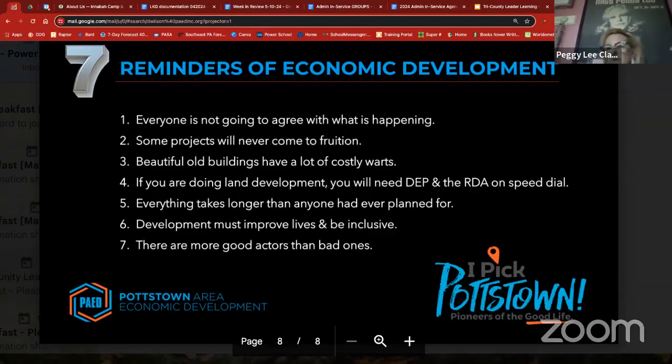Some projects will never come to fruition. Some people jump the gun, they get very excited about their project, and they don't have all their ducks in a row, and things fall apart, or the market conditions change. Beautiful old buildings have a lot of costly warts. Most recently, we had a huge win. Joe Cerisi introduced a bill for us. We are looking to help the development community, those buildings, especially in the downtown, for new uses to bring them up to current code conditions. Really expensive. Numbers don't work.